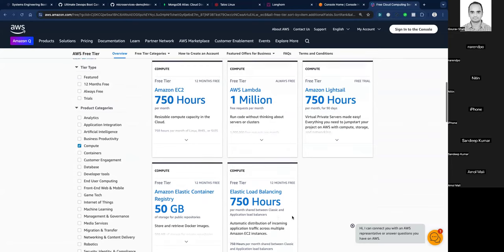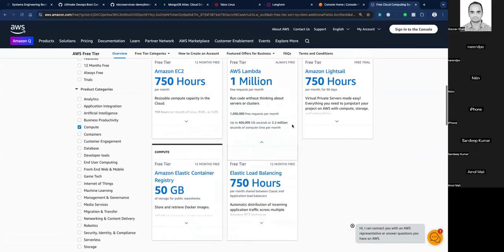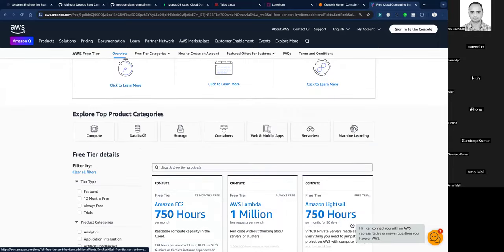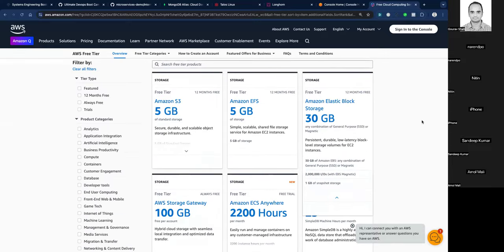You get load balancing hours. You get container registry. You get serverless with AWS Lambda. You get database with RDS. You get storage with S3. A lot of things you can try for free for 1 year.